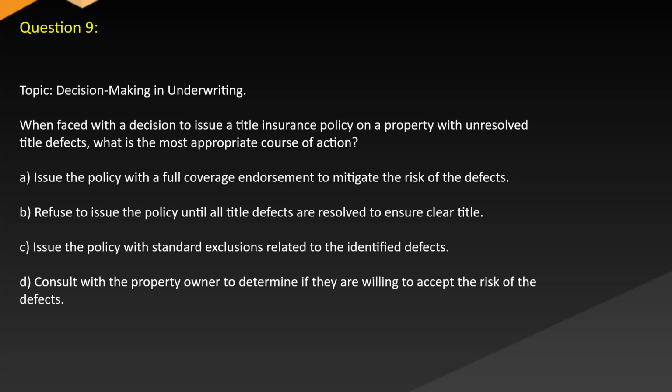Question 9. Topic: Decision-making in underwriting. When faced with a decision to issue a title insurance policy on a property with unresolved title defects, what is the most appropriate course of action? A. Issue the policy with a full coverage endorsement to mitigate the risk of the defects. B. Refuse to issue the policy until all title defects are resolved to ensure clear title. C. Issue the policy with standard exclusions related to the identified defects. D. Consult with the property owner to determine if they are willing to accept the risk of the defects.